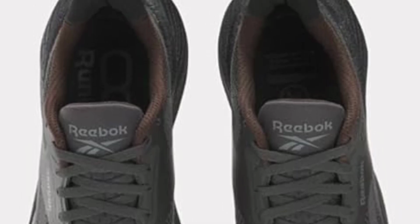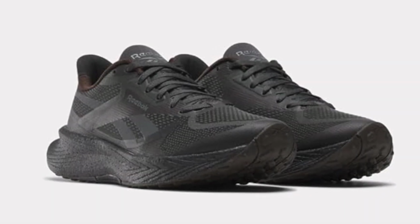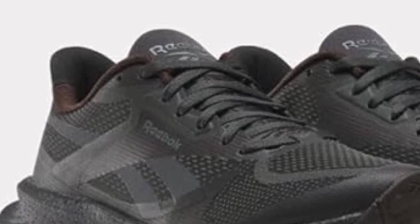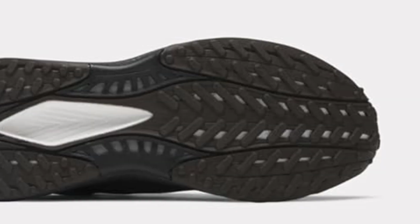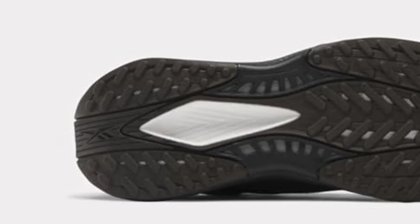Available in a variety of colors and sizes, the Reebok Women's Floatride Energy 6 sneaker is not only a reliable choice for fitness enthusiasts but also a fashionable one. It seamlessly combines innovation with everyday wearability, making it suitable for workouts, errands, or casual outings. For women seeking a dependable and versatile running shoe, this model is a standout option in today's activewear market.